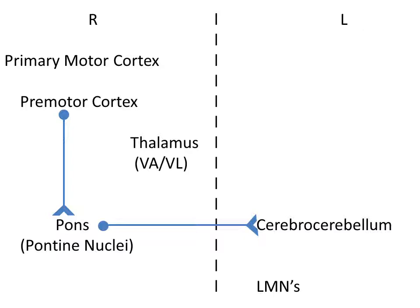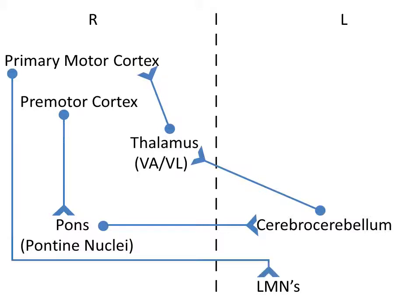The cerebrocerebellum takes that information, integrates it, takes the information it has stored on motor planning, sends that information to the contralateral thalamus, to the VA and VL nuclei. Those are the motor nuclei of the thalamus. So ventral anterior and ventral lateral. The thalamus, then, those motor nuclei, send the information up to the primary motor cortex, to the lateral cortical spinal tract neurons. And those neurons then descend, cross midline at the spinomedullary junction and the pyramidal decussations, and innervate lower motor neurons in the spinal cord to carry out the movement.